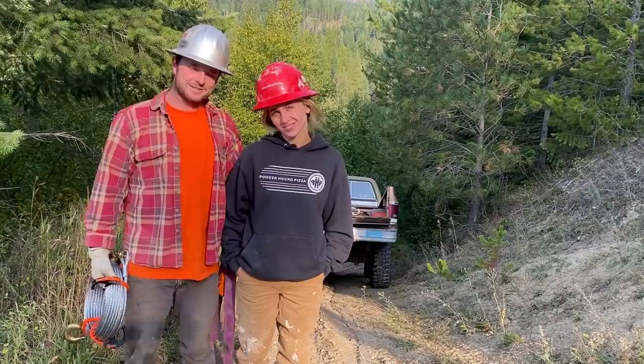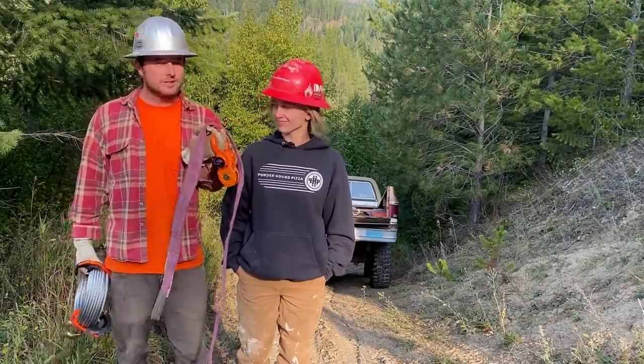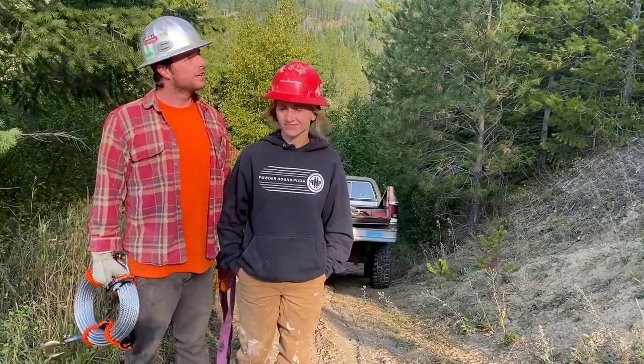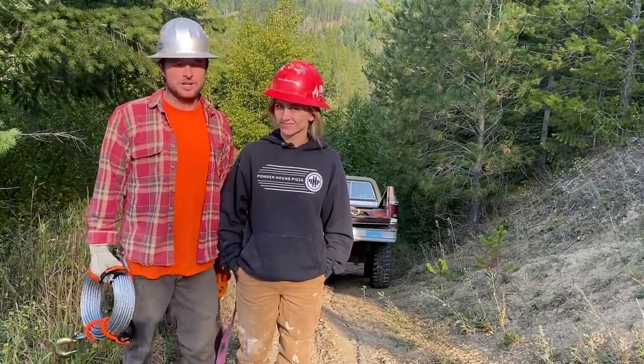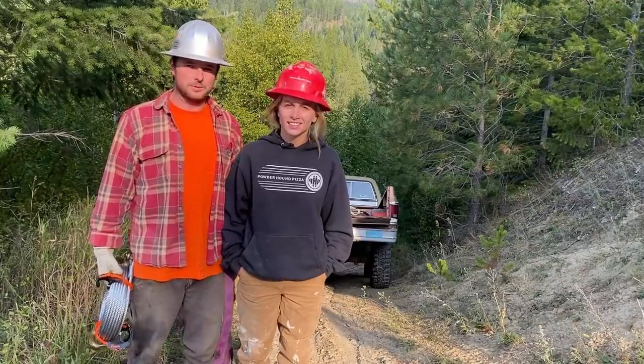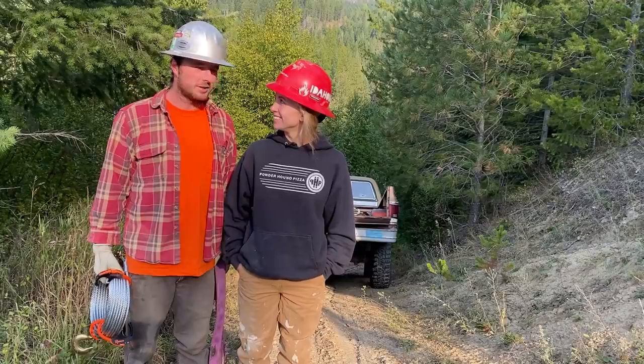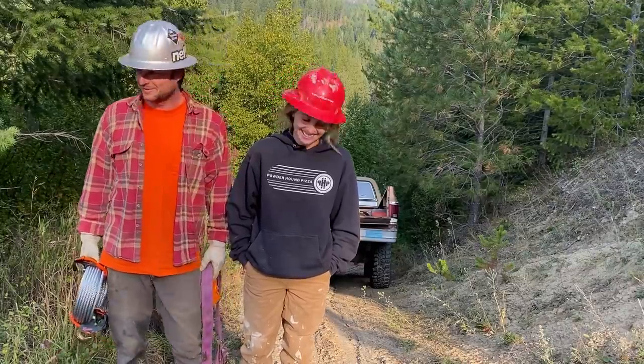So we got some cable and a couple snatch blocks. The tree's right above us. We're going to cut it so we don't damage some little trees. And it gets pretty small at the top anyway, but see if we can't winch it out. We're hoping for smooth sailing. Always. Okay.